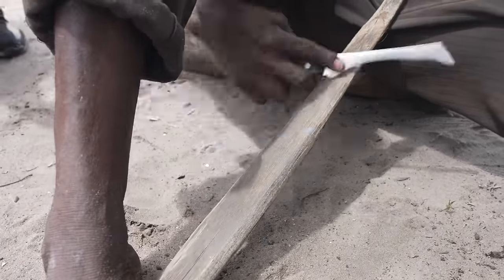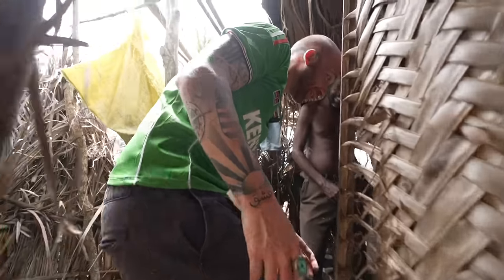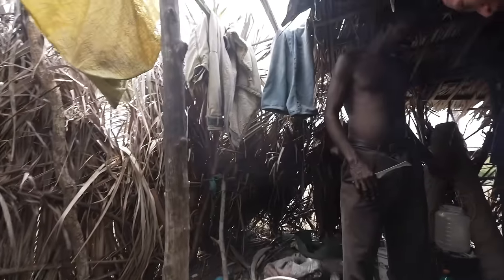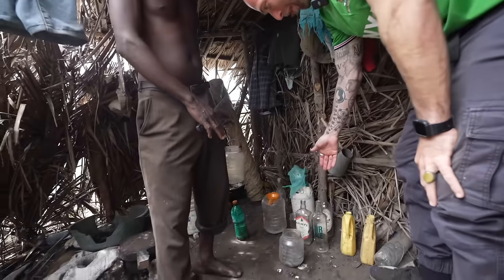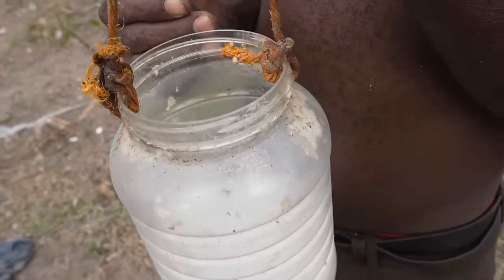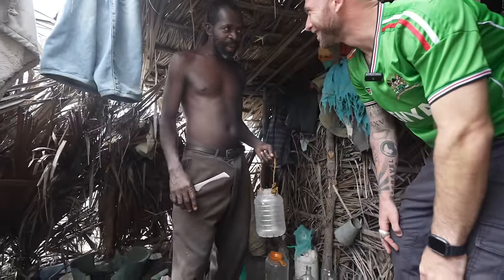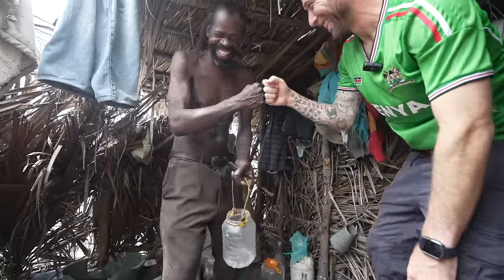So, you know, I've seen this process twice in my life. It's a nice knife. These are your tools? Yeah. So he has some bottles, right? So once he taps it, it pours out into this, right? And then he has a nice little filter, of course. Oh, this is gonna be exciting. Yeah, I'm excited, man.